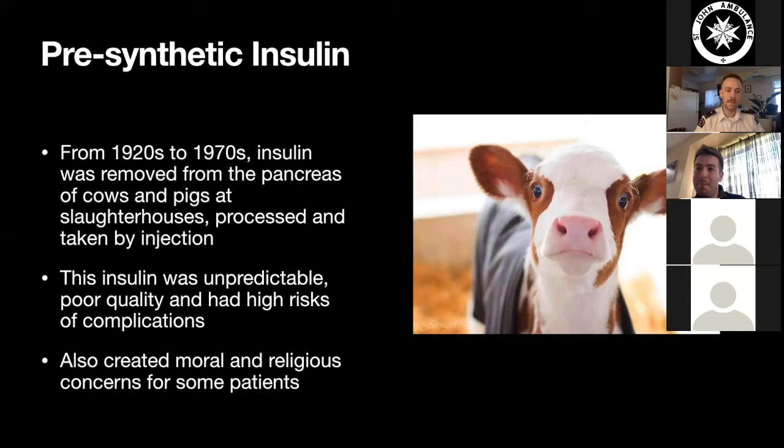A lot of people don't feel comfortable taking products from cows, pigs, one or both. And animal insulin, I think, officially stopped being used in Canada in 1995 or 1996. So really not that long ago.